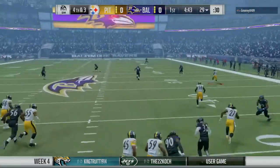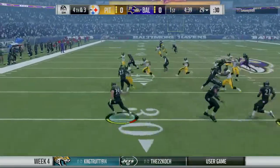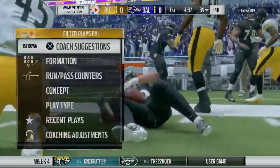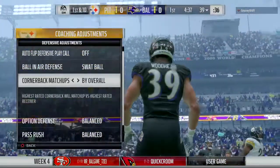Only 2 punts for him last week in the loss as he gets this one away. This is brought in at the 21. A very good return that time. 18 yards. And the Ravens, they'll take over.